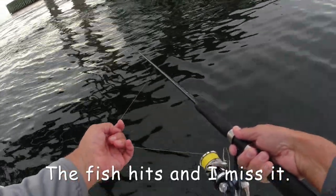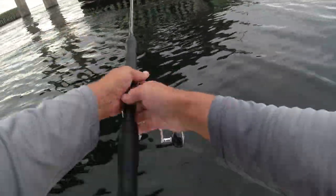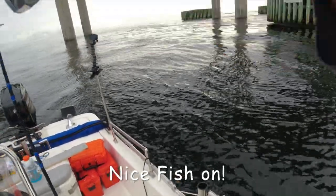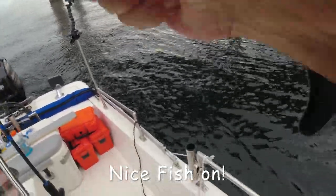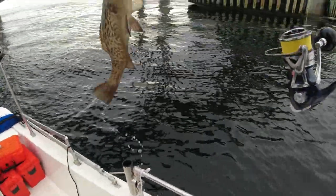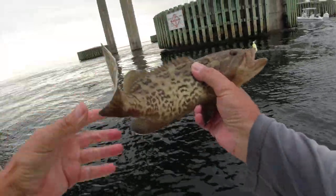Oh, there's a hit right there. Come on. Oh, jeez. Missed them, man, but they're there. Let's hope this is a nice 14 incher. Come on, guy, get up here, get up here. He caught him way at the, oh, look at it, it's a gag. Look at that, got a gag out of here. Man, I was afraid of that. But anyways, beautiful looking fish.